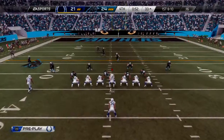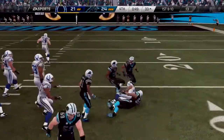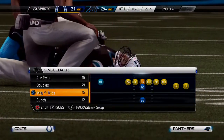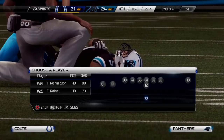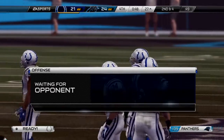Set of downs now after picking up the first on the ground. Leaning on that running attack again here on first down. Oh, we've got an injured player on the field. That's a good job. He's able to get up and get off the field, and my guess is he's going to be okay. A little bit of a scare there, no doubt about it. That makes everybody nervous.